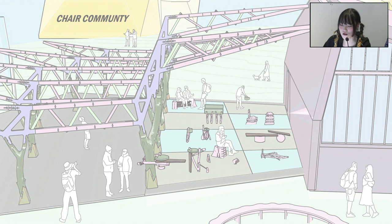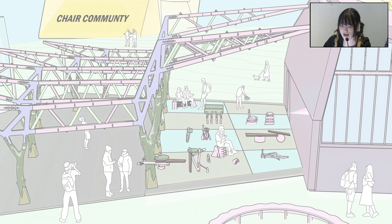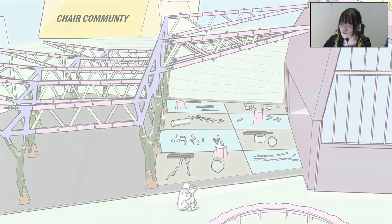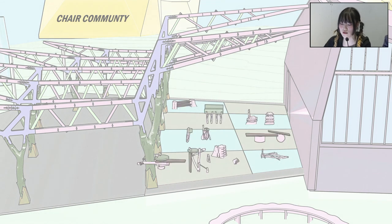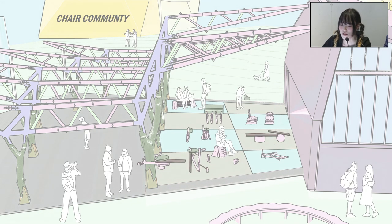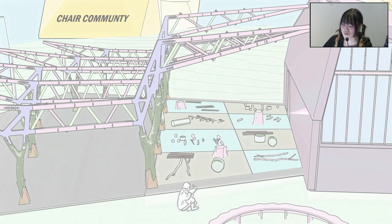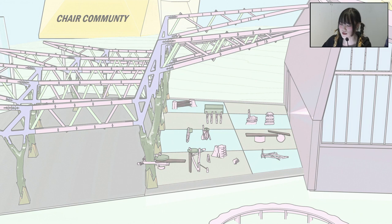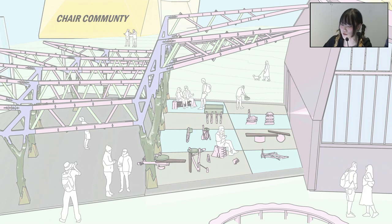may also become unused materials that can be reused, redesigned, and recycled in a continuous cycle of design regeneration, as the chair community cycles from one generation to the next. I think this is a sustainable activity, economical and environmentally friendly, and unique to our Hook Park. This picture also shows more of my ideas about more design of recycling materials.